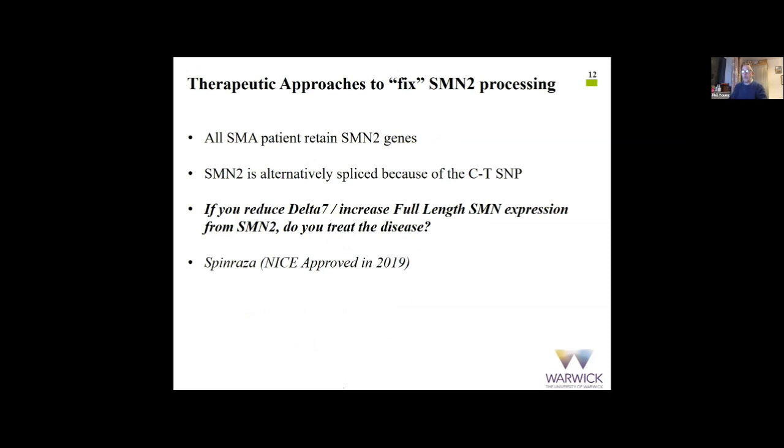So every patient has a copy of SMN2. And this means there is a viable therapeutic strategy, which led the NIH and FDA in around 2000 to highlight SMA as a disease that we could theoretically treat within 20 years. And thankfully, that's actually come true.